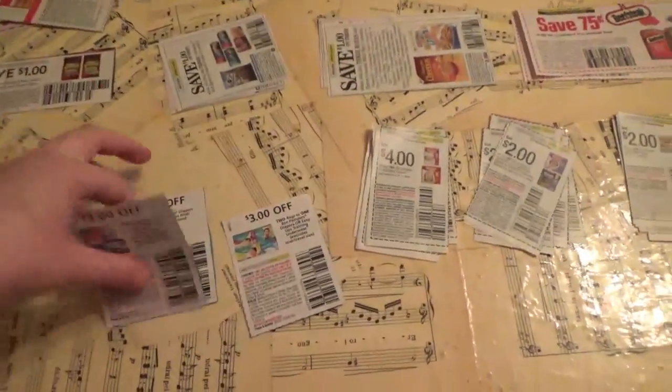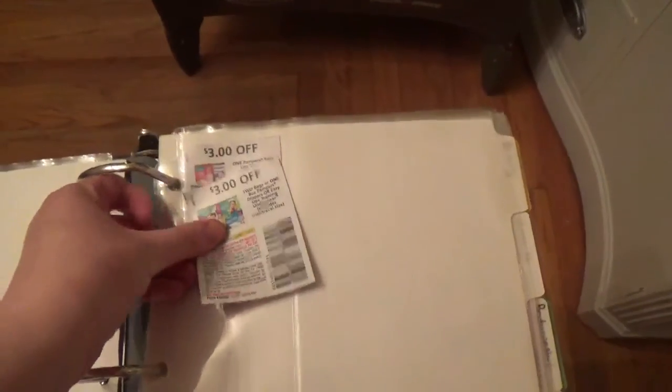So what I do is I then take and I go over to the binder and I put each coupon into its own slot. So I put each one into its own slot. And hopefully I don't drop this one because that would be bad. This is hard to do. I am right-handed and I'm doing all of this left-handed. So I'm going to put that one in by itself.